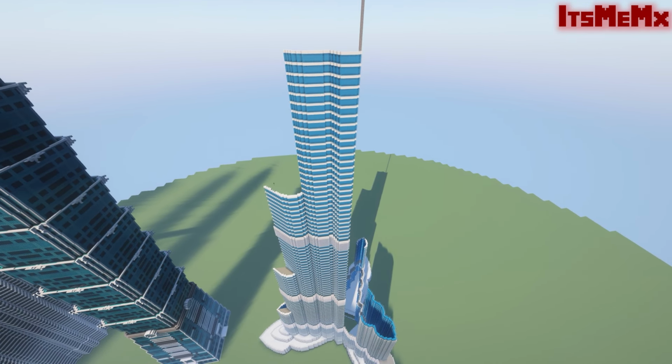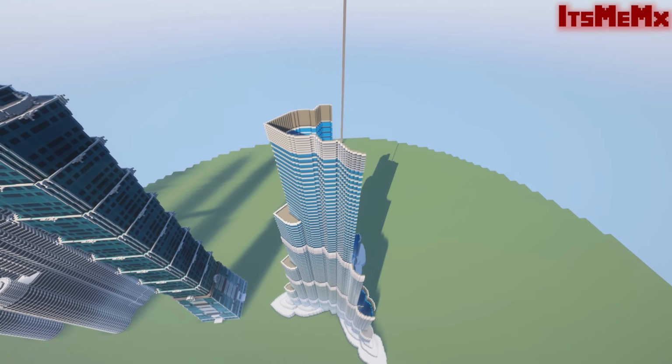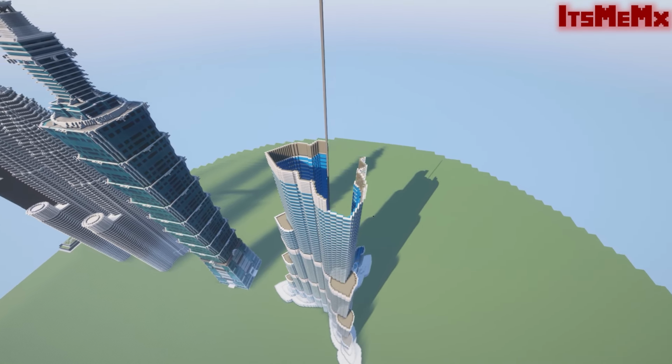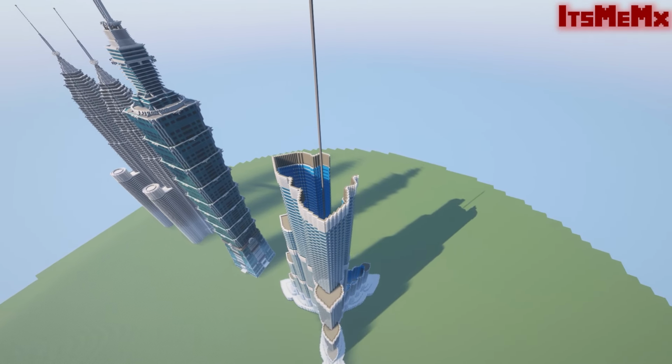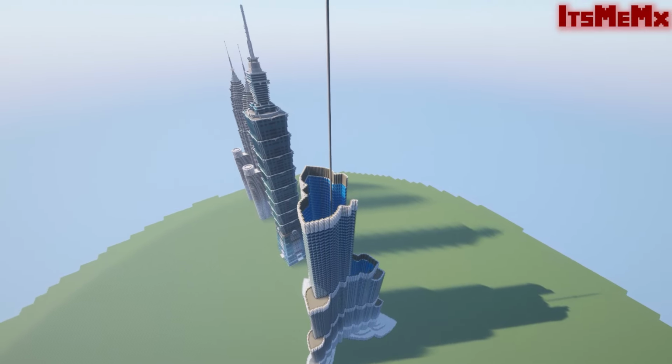This was by far the most challenging and complex building of the video so far. Unlike most other buildings in the video, there wasn't a simple pattern that I could mirror or follow along. I had to individually detail and build the three sides of the building.